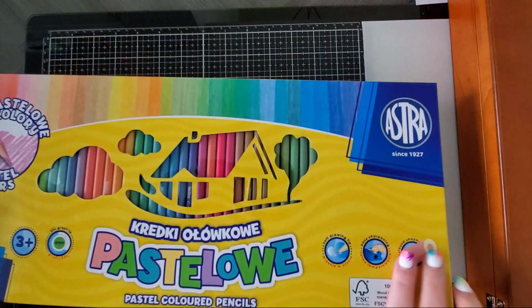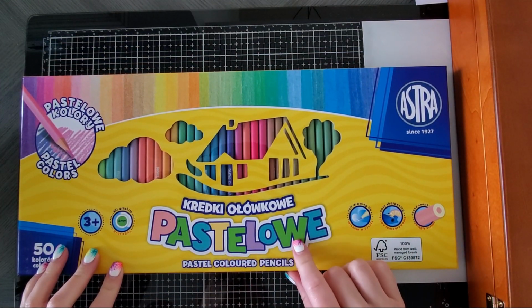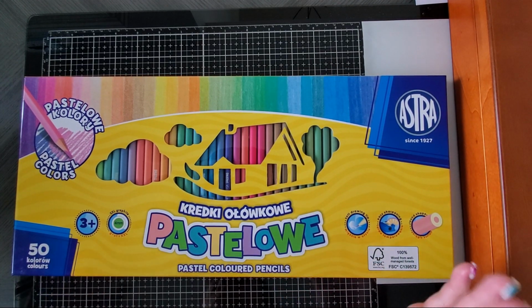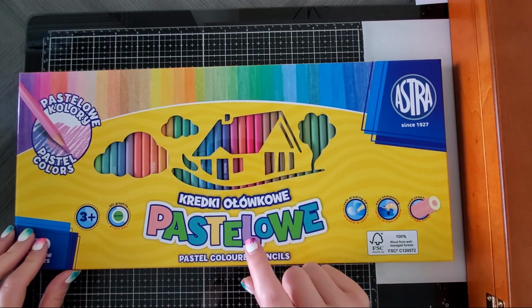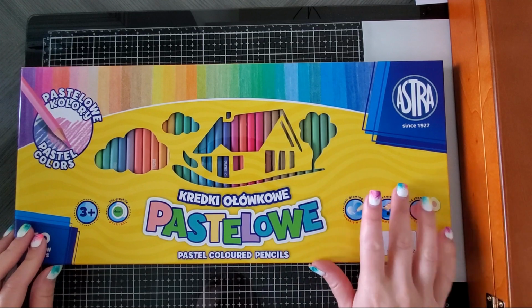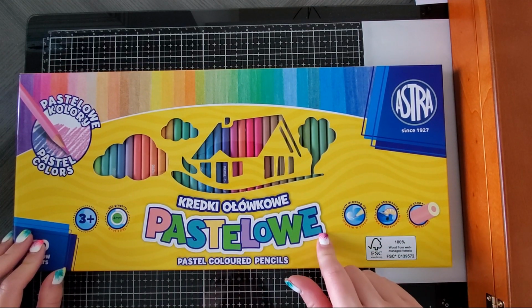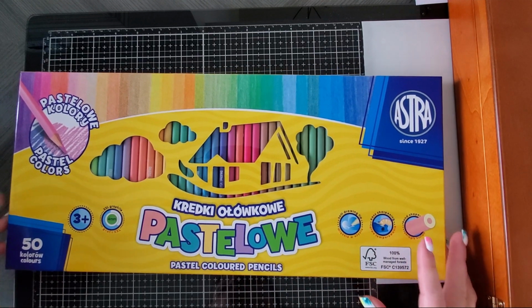I can also use the Astra Pastel-Lo, or I guess the W is supposed to be said as a V, but I'll just say Pastel-Love, I guess. So these are by Astra, so there's the A. Now, also, when the letter P comes around, which will be quite a few months away, Pastel-Love or Pastel-Lo will qualify for that. So see how that works. So it'll work for two different months.